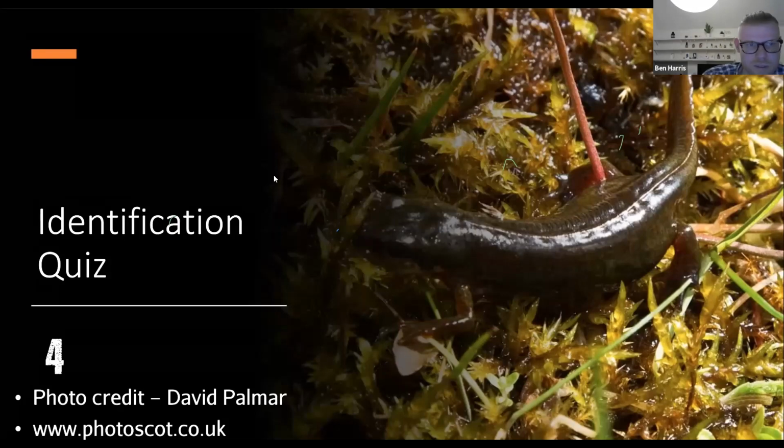Okie dokie, here we go. So you're all smashing it. I don't think I've seen anything less than 97% correct. And you're right, this is a small newt. So small newt is the name we actually give if we don't know the difference as to whether it's a palmate newt or a smooth newt.